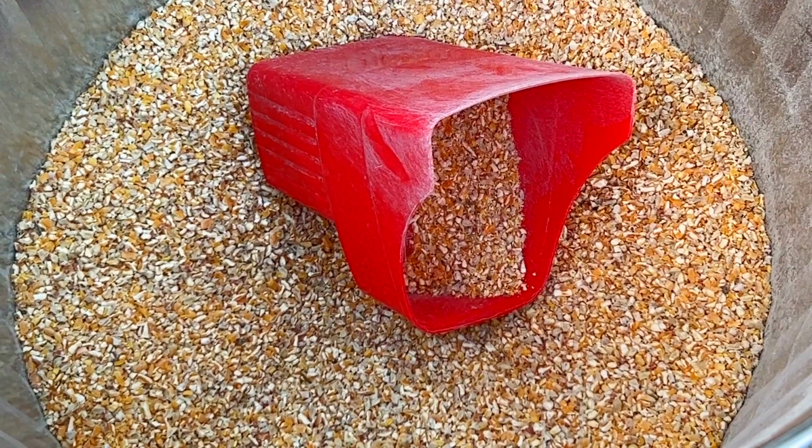Now, a couple hours later, I go back and I start throwing them some corn when it's really cold, but you definitely don't want them just filling up on corn because there's not as much nutritional value in that.